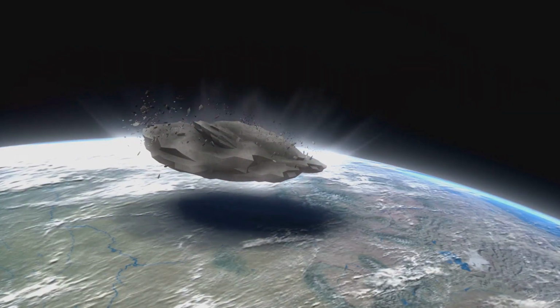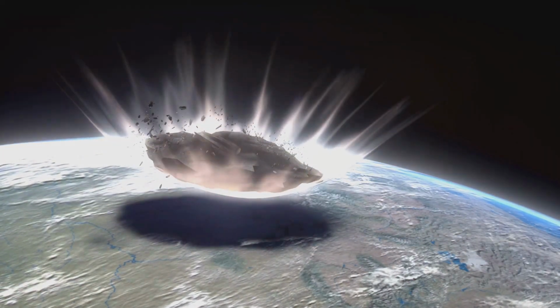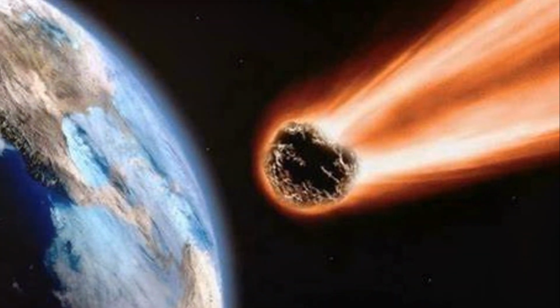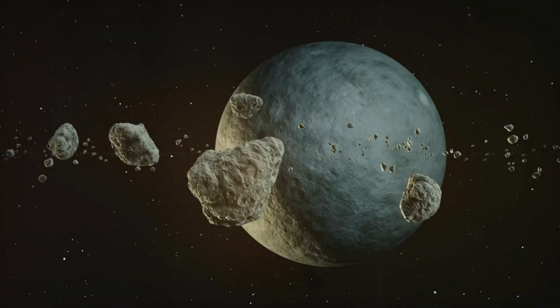Most smaller asteroids burn up completely in the atmosphere, never making it to the ground. But larger ones can survive the fiery descent and pose a threat to Earth.